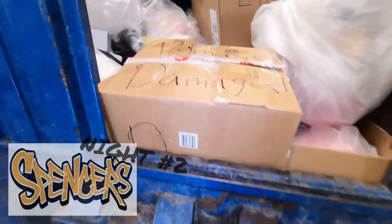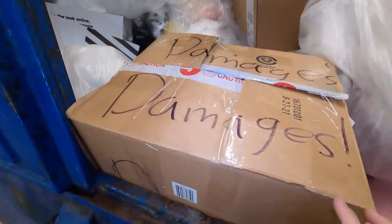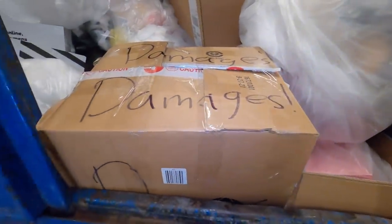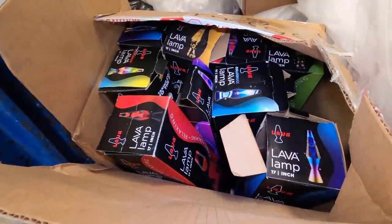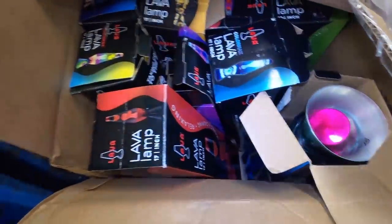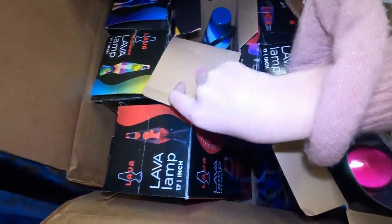Hey guys, I am back and I think I found another bag or box of damages. It is so heavy, I can't even lift it out, so I'm gonna have to go through it right here. I got the bag open and look at all of these lava lamps. They're all in there, but there's too many. I just can't take all of these.